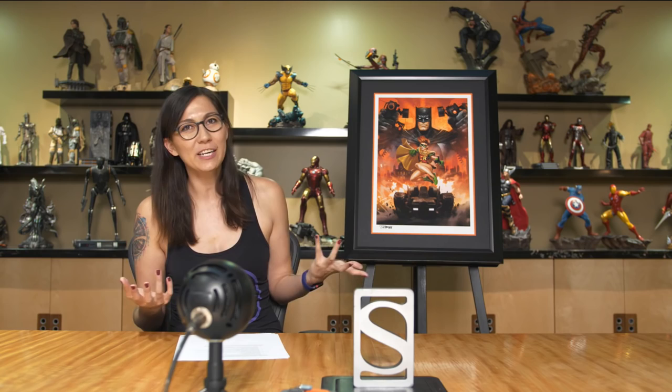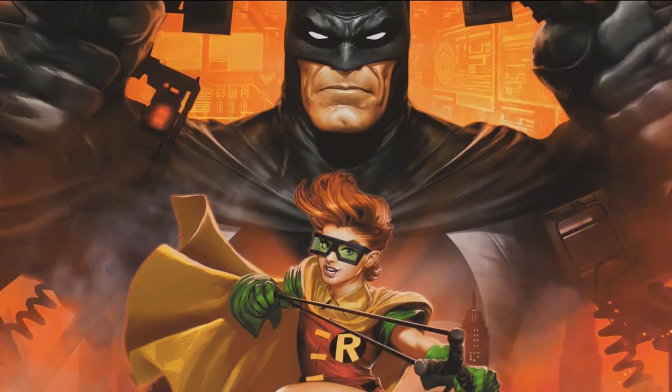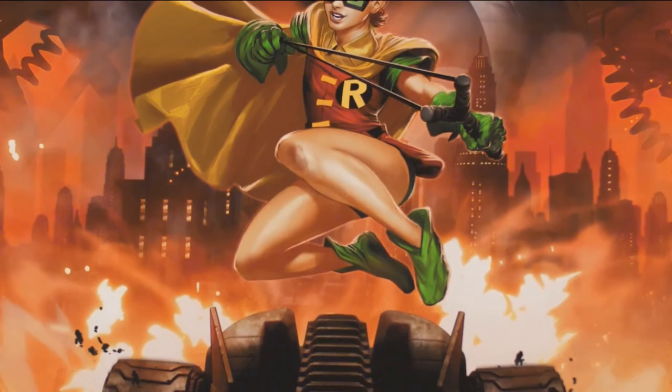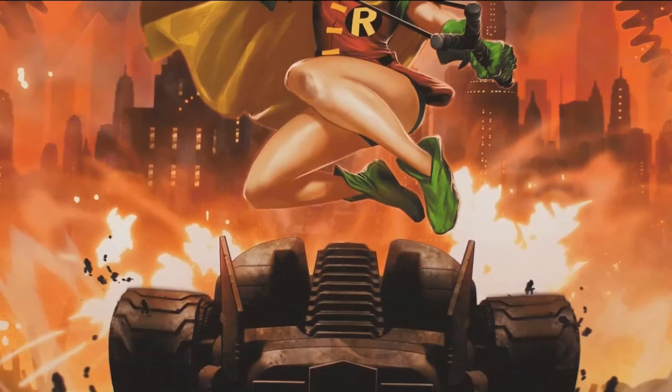Anyway, Dave Wilkins did this amazing Batman Dark Knight Returns art print. Wow. I want to ask Dave, did he draw Batman to look like himself? Batman kind of does in this print. This is based on the DC Comics miniseries, and features Batman and Carrie Kelly as Robin. The art was by Dave Wilkins, and it is hand signed by Dave and hand numbered.